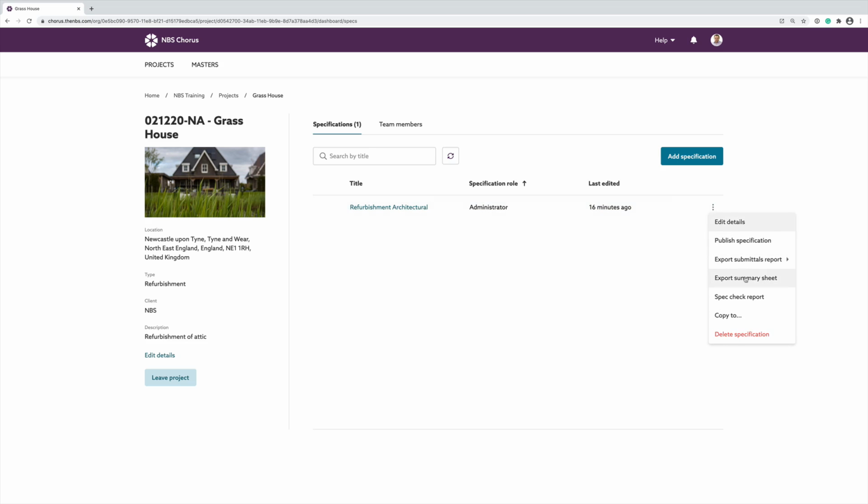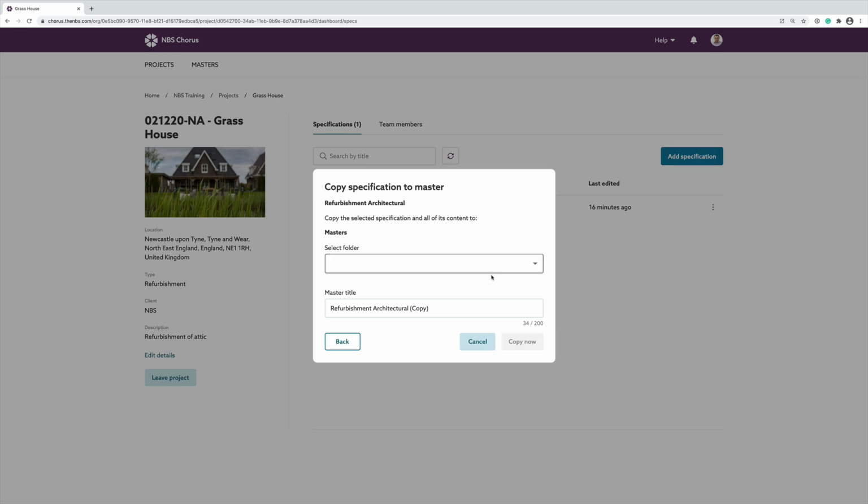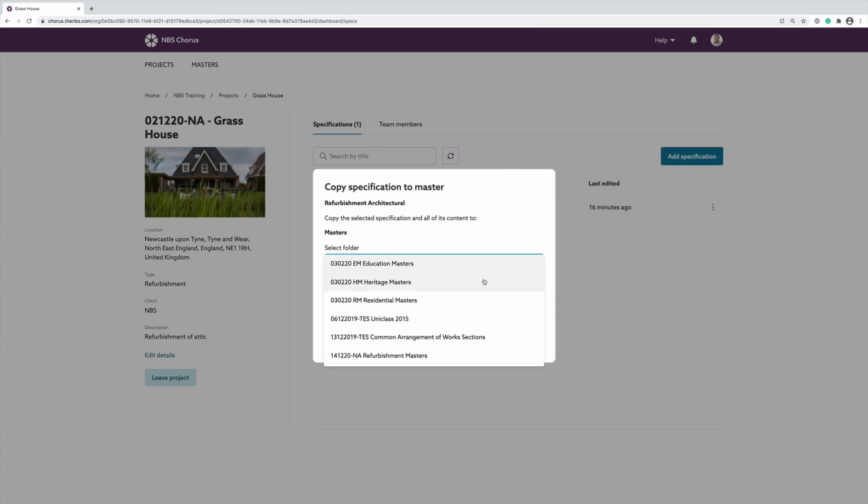Once clicking on there, it gives me an option here of copy to. So if I select that, I can then either copy it to another project, or in this case, I want to copy it into a master. So I select master and then select the folder. I look in the masters that I've got in place here, and there are my refurbishment masters. So this is where this master will need to sit.